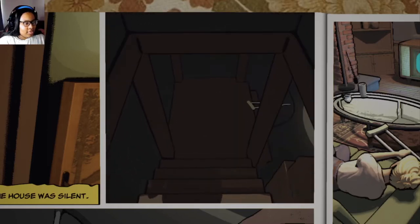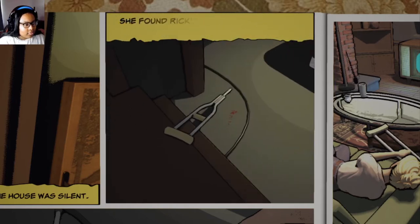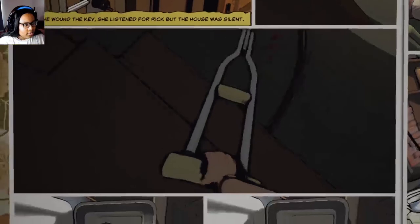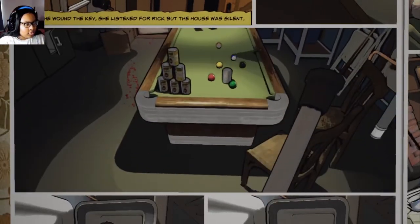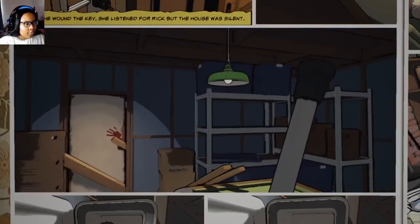Don't tell me he went down here. If he got down here, he gone. I say forget about it. She found Rick's crutch and imagined the worst. I see blood. Is that from Sven when he cut his hand? Oh, we can hit. Okay, we got a weapon.